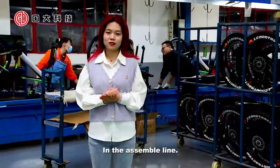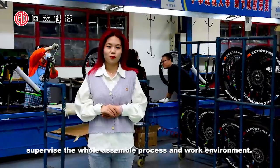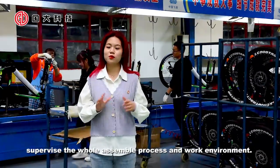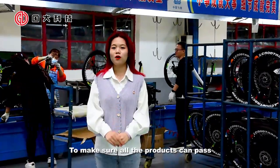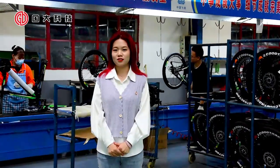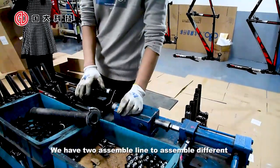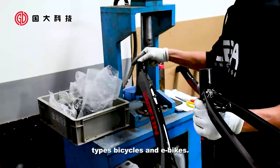In the assembly line, there will be at least 2 group leaders supervising the whole assembly process and the work environment to make sure all the products can pass the quality test and work standards. We have 2 assembly lines to assemble different types of bicycles and e-bikes.